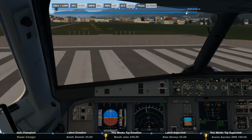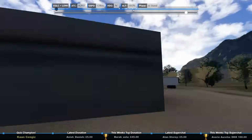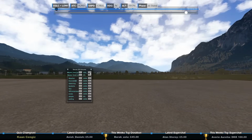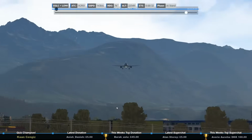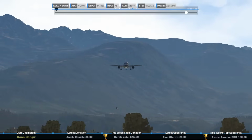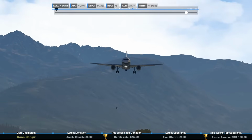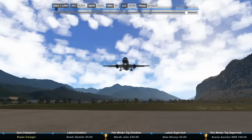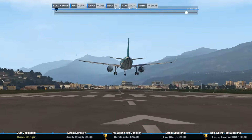Let's have a look at that buttery approach and landing. Ah, perfect. Let's go a little bit further back, in fact. I think that will do us quite nicely. Turn these external sounds up a little bit. So coming in over the threshold. It looks good. So it got a bit high on the base turn. That was the problem. But we didn't get it all stabilised before 500 feet. But this was a little bit of a float. Those sounds, really nice.